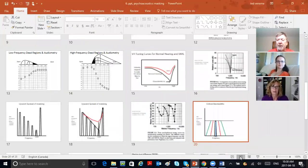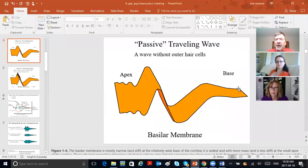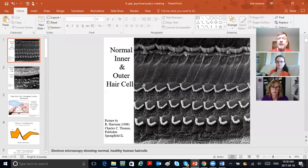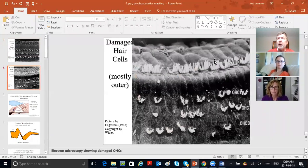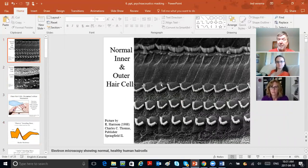So here we go. I'm going to go over to the top slide. Let's take this picture here. Inner hair cells, if you follow my cursor, would be all along here. One row of inner hair cells. They are all along the basilar membrane, the floor upon which all your hair cells stand. You have one row of inner hair cells, and then three rows of outer hair cells here, four rows here, and five over here. This picture is probably taken from the base of the cochlea, because there are only three rows of outer hair cells.